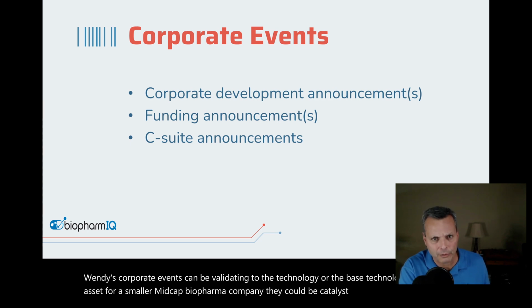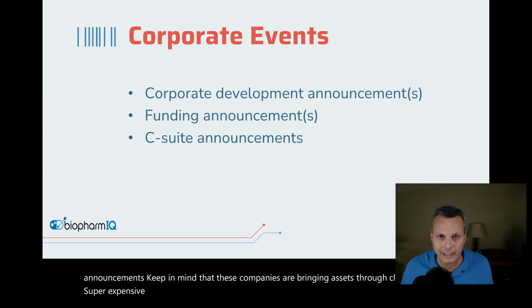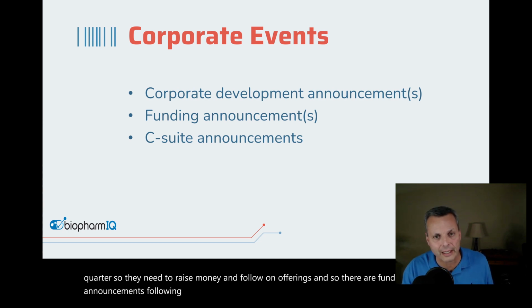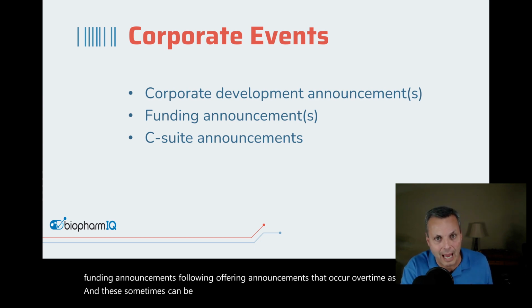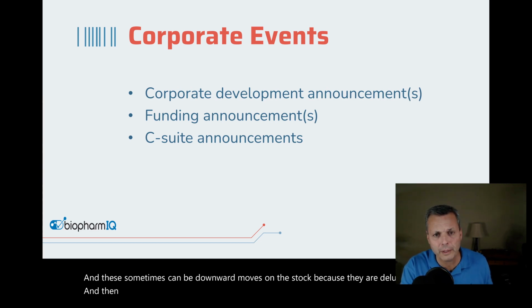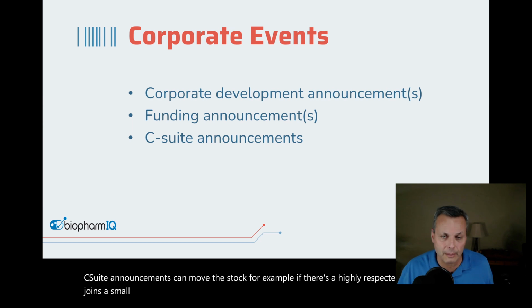There are also funding announcements. Keep in mind that these companies are bringing assets through clinical trials, which is super expensive, and most of them are losing money, many times tens of millions of dollars a quarter. So they need to raise money and do follow-on offerings. And so there are funding announcements, follow-on offering announcements that occur over time as well. And these sometimes can be downward moves on the stock because they are diluting events. And then occasionally, C-suite announcements can move the stock. For example, if a highly respected CEO joins a small biopharma company, sometimes that can move the stock as well.